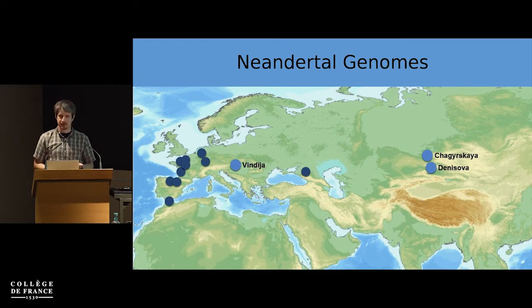We think they went extinct roughly 40,000 years ago, and this is an overview of all the sites for which we have nuclear genetic data from Neanderthals. I highlighted 3 sites here: one in Croatia, and 2 in Siberia, Chagyrskaya and Denisova. These are the 3 sites for which we actually have high coverage genomes, like 25 to 50x genomes, where we can do good genotype calls. The vast amount of insights that we have about Neanderthals come from specimens from these 3 sites, where we have good quality data.